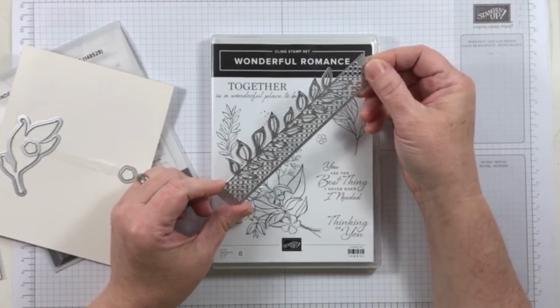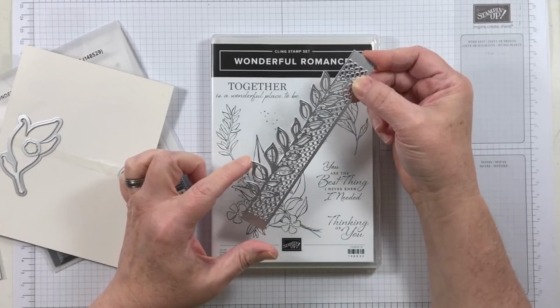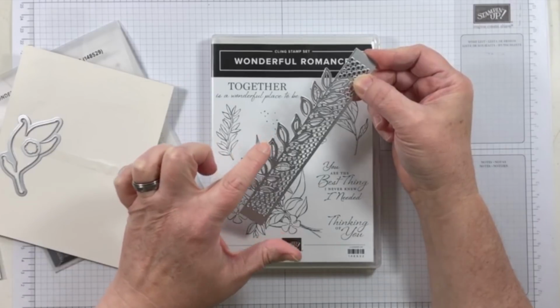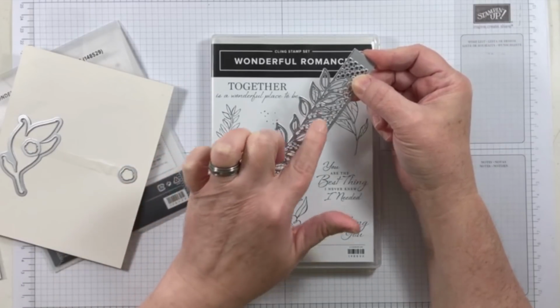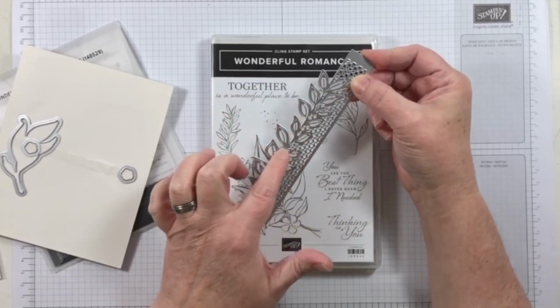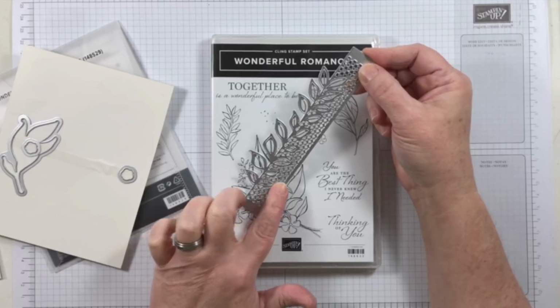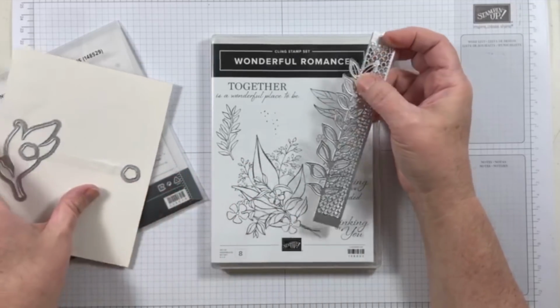The first thing that comes to mind is cutting this out and then using Stampin' Blends alcohol markers to just give a touch of color on the white cardstock and kind of bring the color into the leaf vine, but leaving everything else alone. That's the first thing that comes to mind.